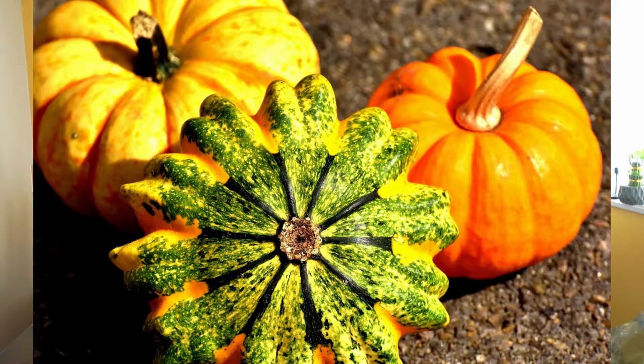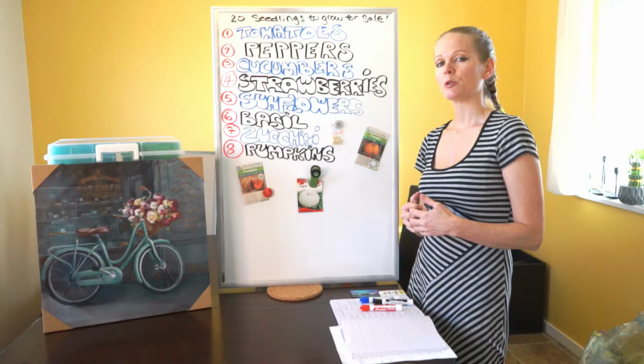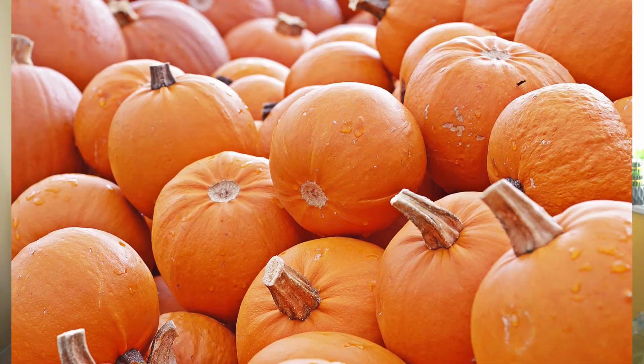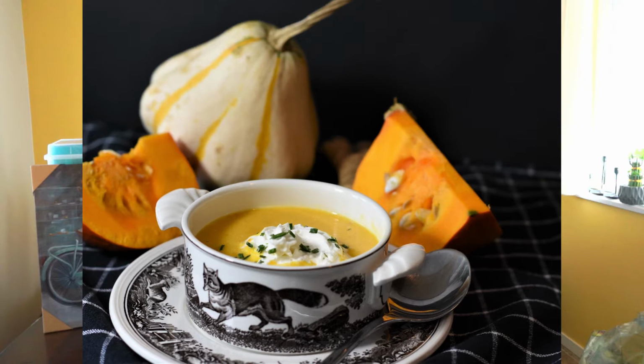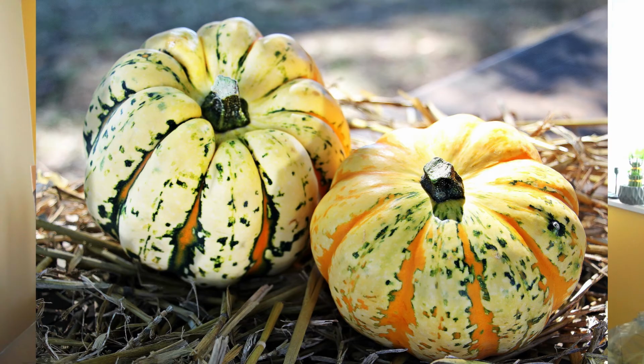It doesn't really matter, the variety. I found people were pretty happy with my small sugar because it's an eating variety as well as it gets to be about jack-o'-lantern size. But you can grow the little teeny tiny ones. Those are probably going to be really popular as well, so give it a try.